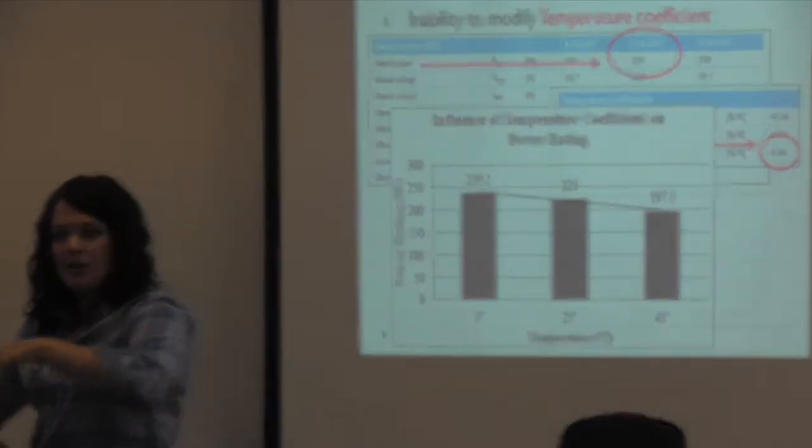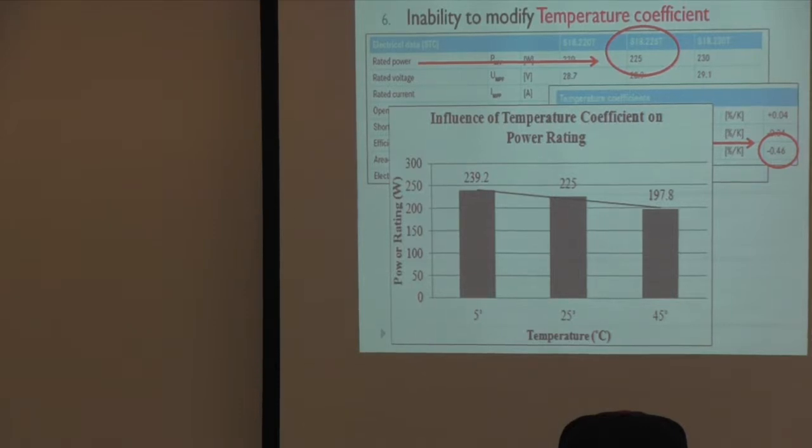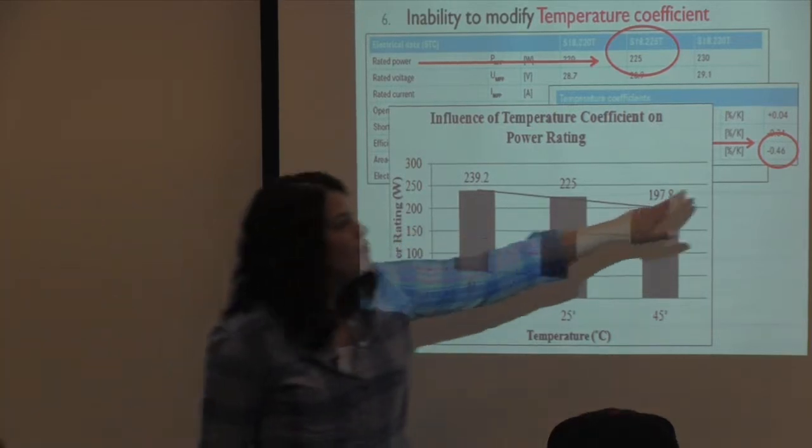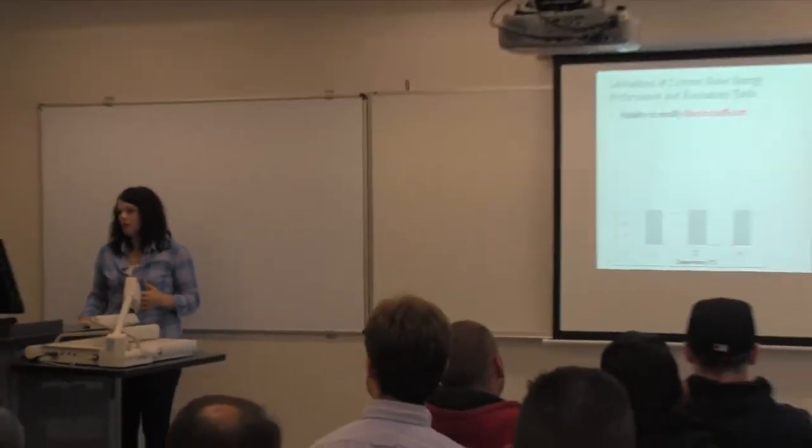So it's kind of like we want the sunlight because the sunlight is going to increase our energy, but at the same time, that heat is going to slightly lower it down. There are some fighting forces here, but it's something to take into consideration that this depends very much on the technology and the manufacturing setting. So if we can change it, we should be able to.